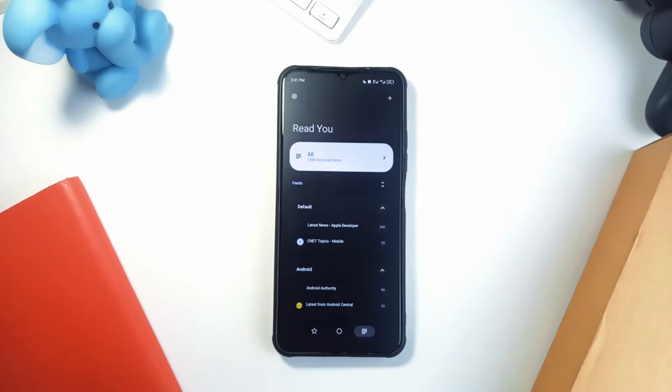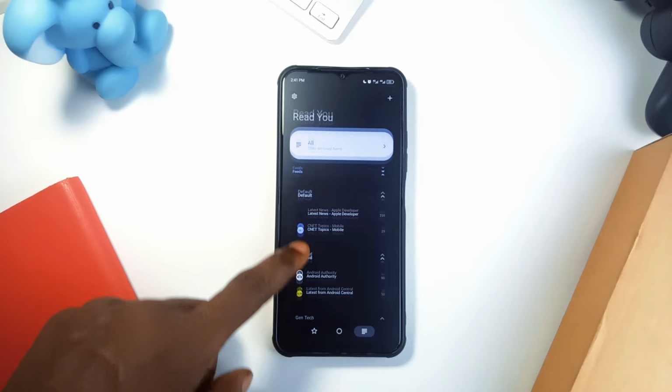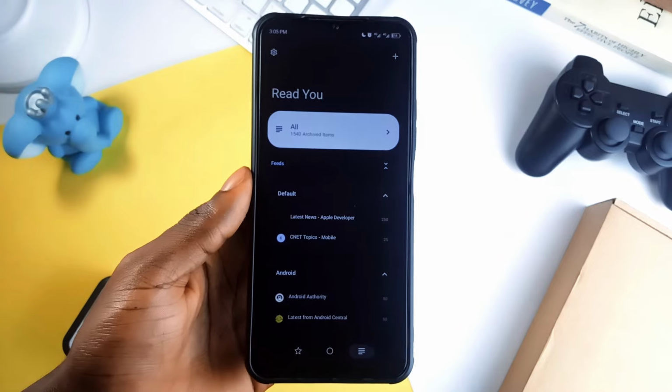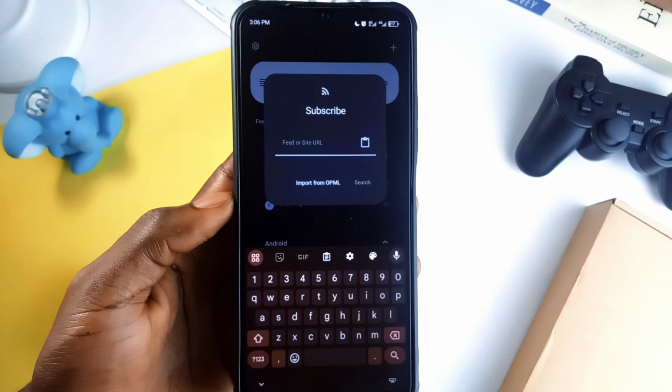And for all the RSS readers out there, ReadYou is an open source alternative I really recommend you check out, which is built on Google's Material You design, and the app offers a clean and customizable reading experience. It is still a work in progress, but it already supports features like subscribing to RSS links, importing and exporting OPML files, and optimizing articles for readability.